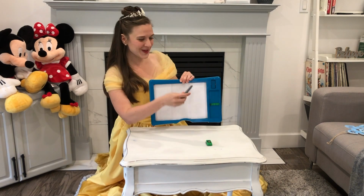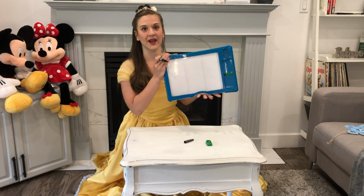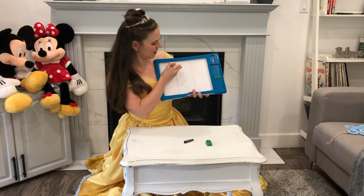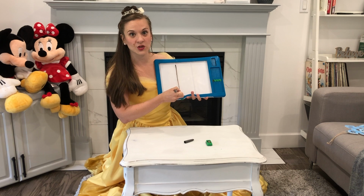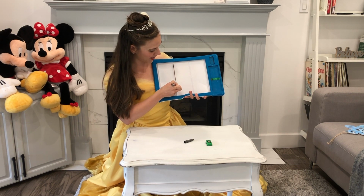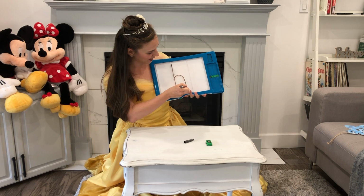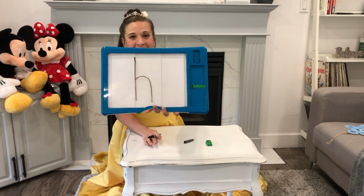Make sure you have your paper ready. Here we go. To write the letter H, I want to start with making a very tall stick that starts up in the sky. I start up at the top and I go down, straight line down. And now what I want to do is not pick my pen or pencil up, but go back up, up, up that line about halfway. And then make a rainbow that goes all the way back down. And here we have the letter H.